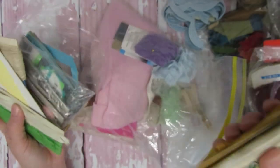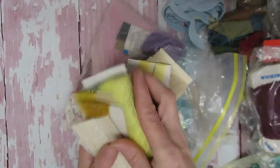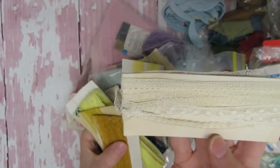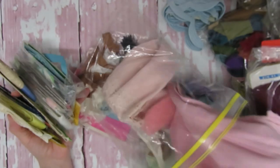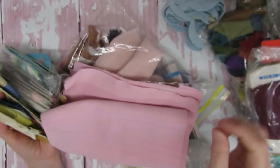There's some gold colors, which I guess you could use for fall. This is kind of nice. This one has some delicate trim on that. Those are perfect for tassels. Looks like there's maybe some old pink material in here. That kind of reminds me of, I don't know, the 70s.